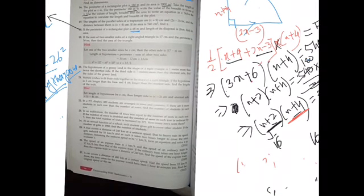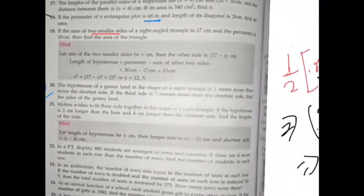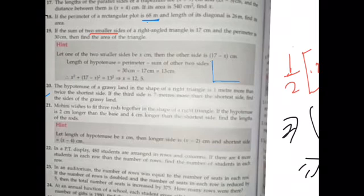19. The sum of two smaller sides of a right angle triangle is this. If the perimeter is this, we can do that. We can take one side as x, one as y, the smaller sides, because it's not the hypotenuse. Let me draw this triangle a bit bigger. If this is my right angle triangle, and if this one is x, this one is 17 minus x. It is given the sum of this, and the perimeter is given. How much is the perimeter?